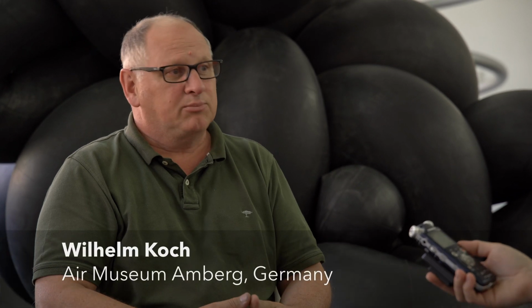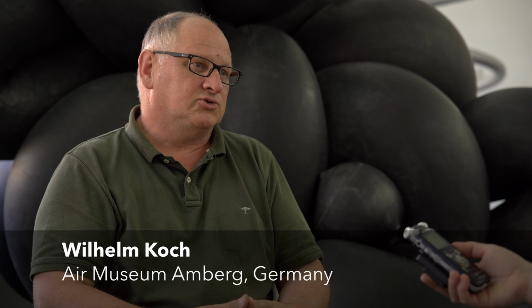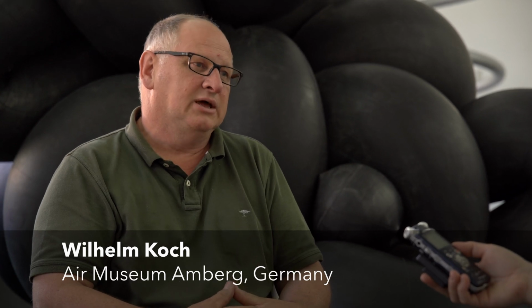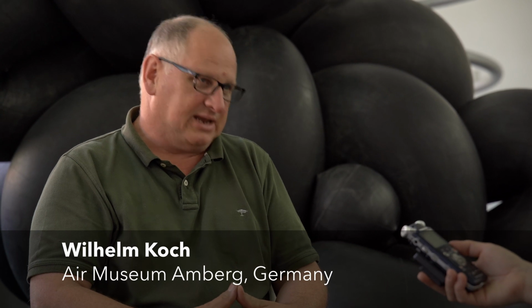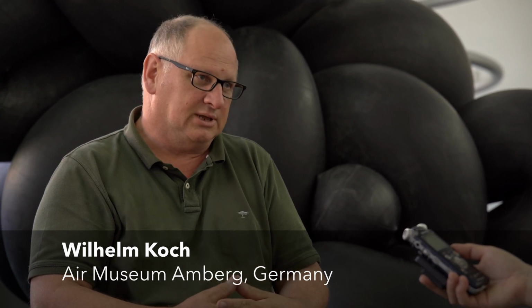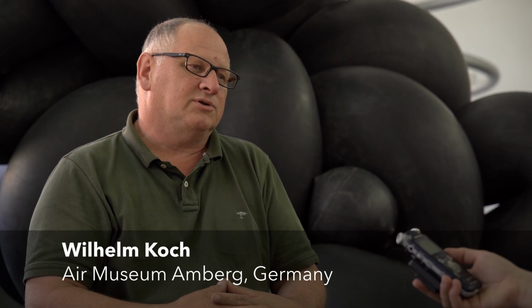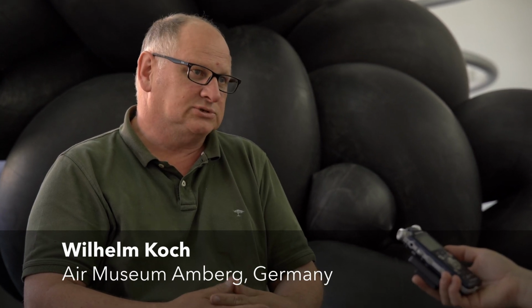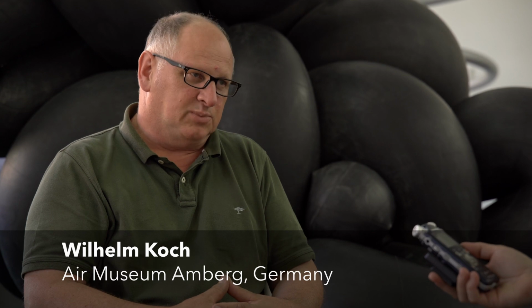The building here from the 14th century was a lucky shot, as it was already used as a museum before us. Our non-profit organization, Luftmuseum e.V., is the owner of the Air Museum. We all work here pro bono. In the beginning, we had no support at all and developed the museum concept on our own. Still, this was quite successful.